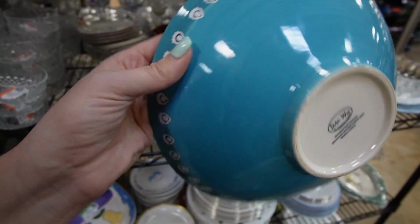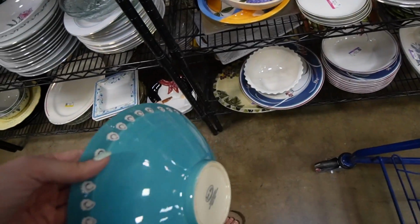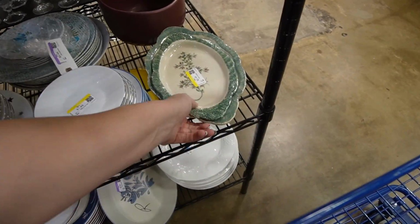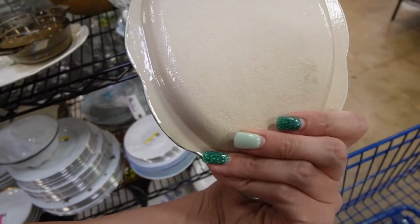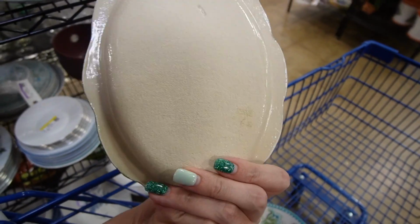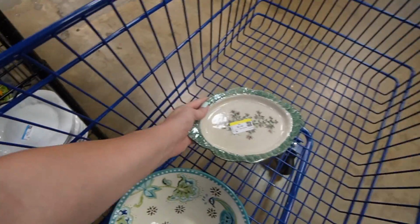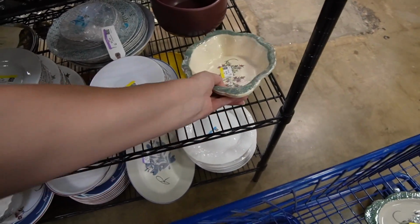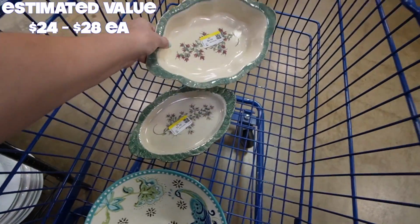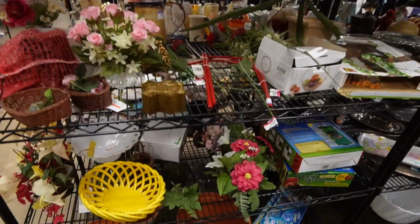I feel like we've looked at it before, and you guys left some information in the comments. So for that one, I may take a moment and look it up. These are really pretty. What are these? Those are nice. You know what? These match a chip and dip set that I picked up the last time I was here. Pretty sure they're matched. It's $2.49. And this one is $4.49, but they are matchy-matchy. I can't really tell if that's intended as a lid or if it's just a separate plate.